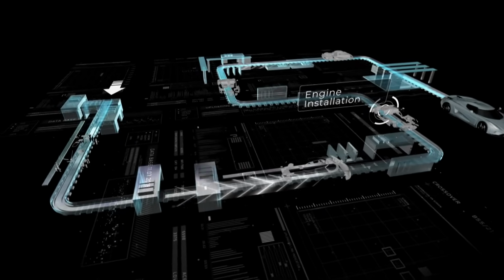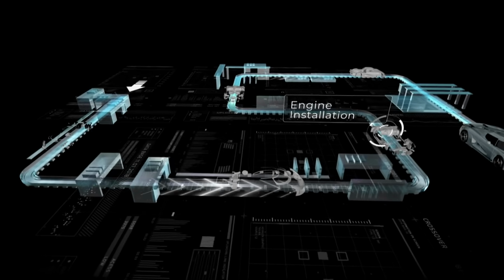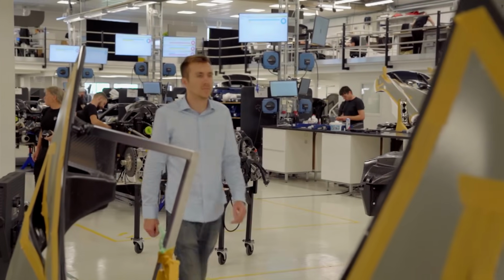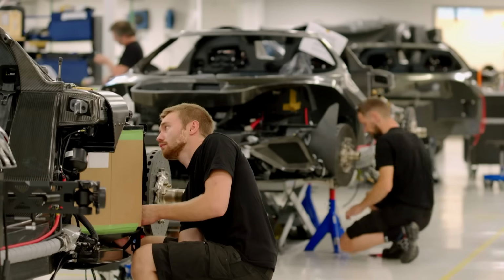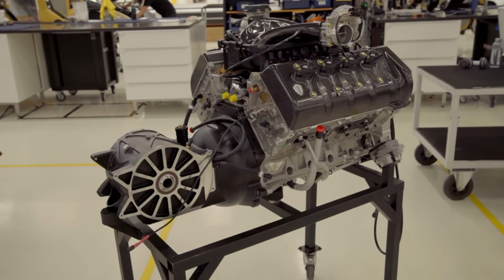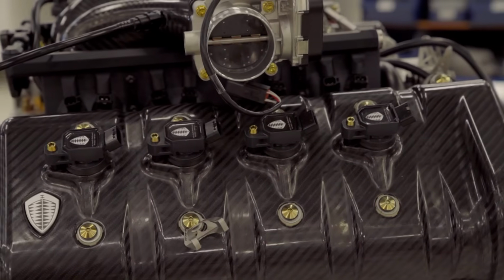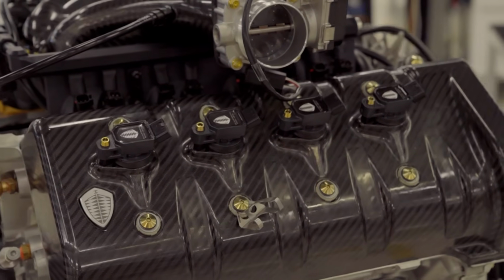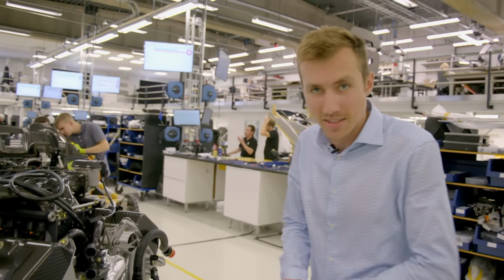At the centre of its design is its extraordinary engine. Alec Bialek heads up the powertrain software department. It's up to him to get the most speed out of this supercar's power unit. But under the hood of the Regera, size isn't everything. The Koenigsegg V8, we like to say, is the world's most downsized engine.